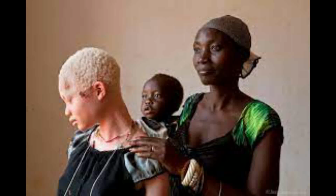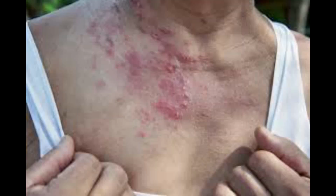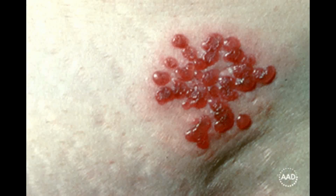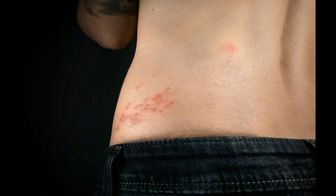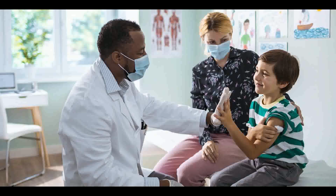Covering the shingles rash can lower the risk of spreading the shingles virus to people. People with shingles cannot spread the virus before the blisters appear or after the rash scabs over. When to see a doctor? Contact your healthcare provider as soon as possible if you suspect shingles, especially in the following situations.